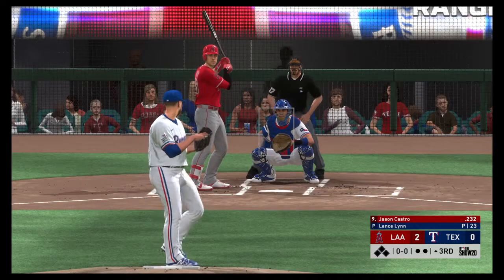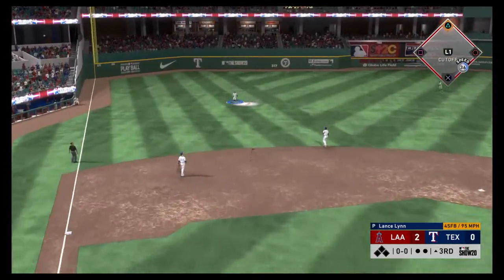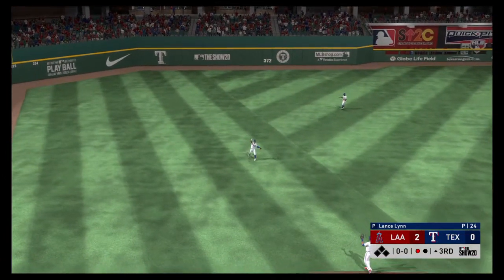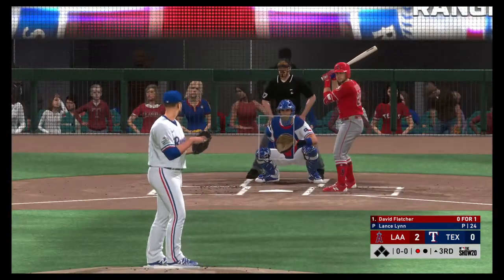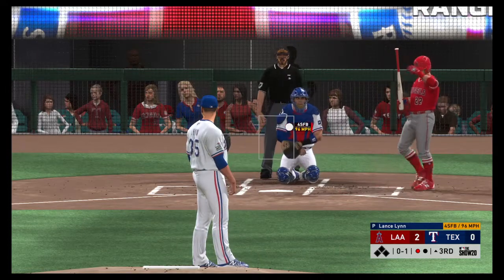Stepping into the box, Jason Castro, and he'll start out their half of the 3rd, top of the order to follow. One of the keys to securing a win, they want to keep the pressure on and try to build that lead as much as they can moving into the later innings. Ready to deliver. Here's the first pitch, and it's fouled away.